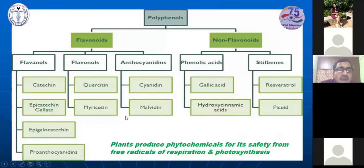One of the common compounds from this plant origin are polyphenols. They are classified into flavonoids and non-flavonoids. The flavonoids again have 3 classes: flavones, flavonols, and anthocyanidins. Each of them again has several subdivisions like catechin, epicatechin, quercetin, myricetin, cyanidin, like that. In the non-flavonoids, there are phenolic acids, stilbenes, and so many other things, resveratrol. So this is only to get an idea about the phytochemicals.